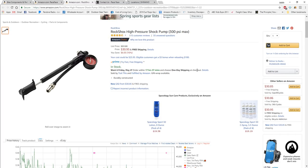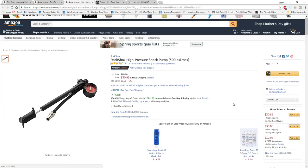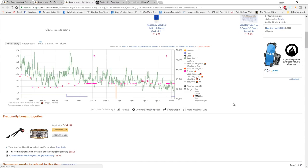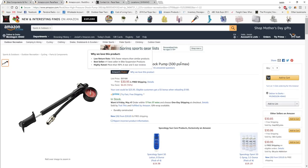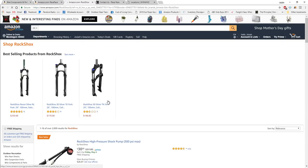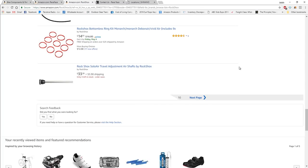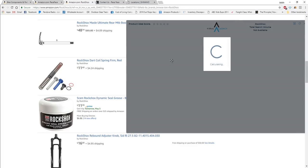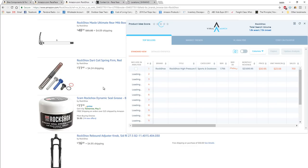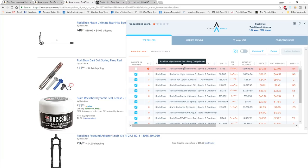Here we go, RockShox bicycle pump. Once again, that thing sells crazy. I'm just gonna click on that. Oh, it's like air shocks for your bicycle. Weird. I guess I shouldn't say weird, that's mean. It's just different. Anyway, y'all get the idea. So, this one we notice our shock pump has a lot of sales.